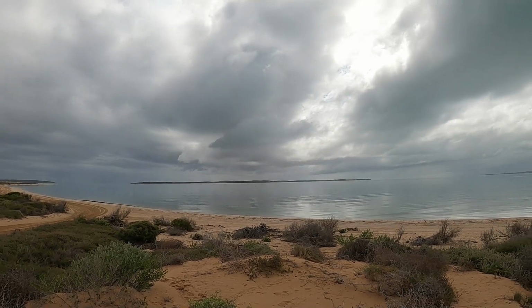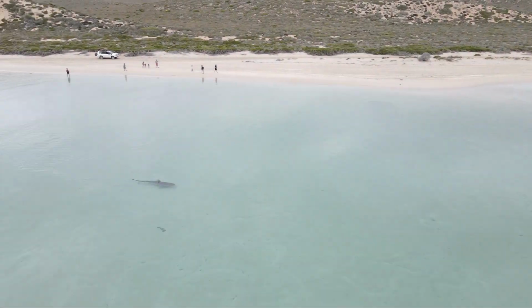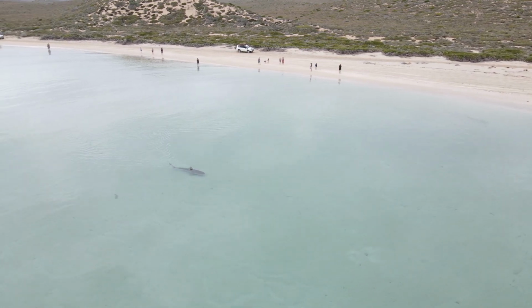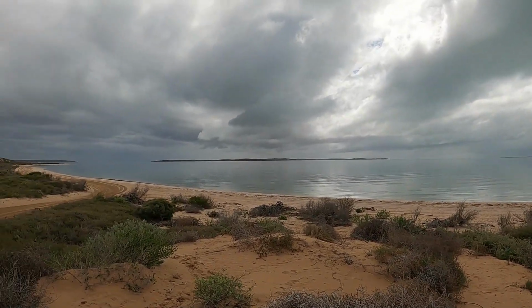Probably won't be able to see it here, but it's kind of there somewhere across the water. We'll chuck some drone footage up. But here's old mate down here having a little fish, oblivious to the fact that that's hanging out over there. The weather's not great, but the water is beautiful.